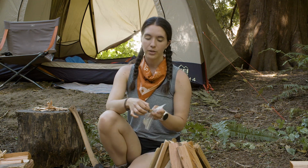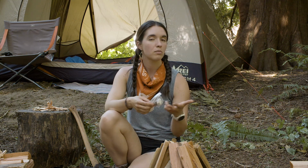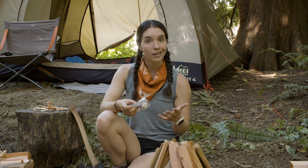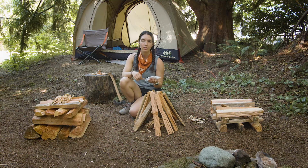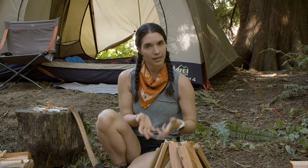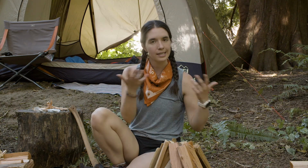Another option with your tinder is to gather small twigs and sticks, but keep in mind that the most Leave No Trace friendly option is going to be to use tinder that you either bought or brought with you. After your tinder ignites, it should light your kindling on fire.